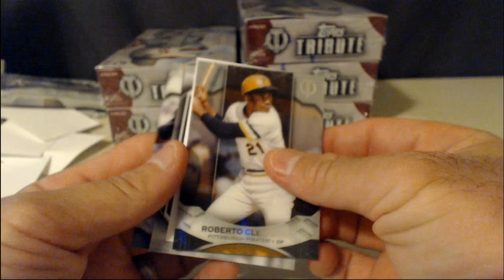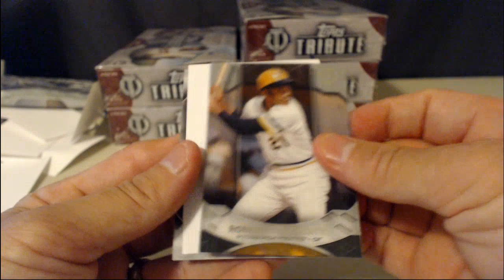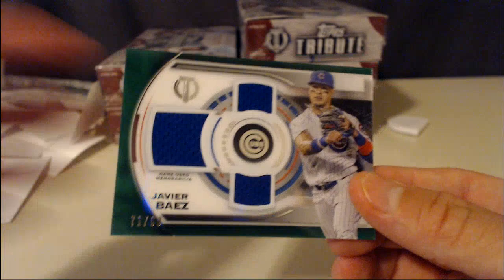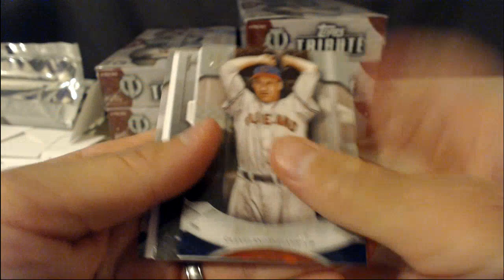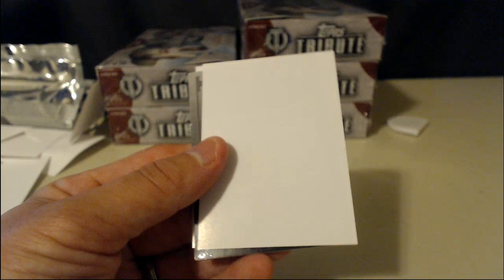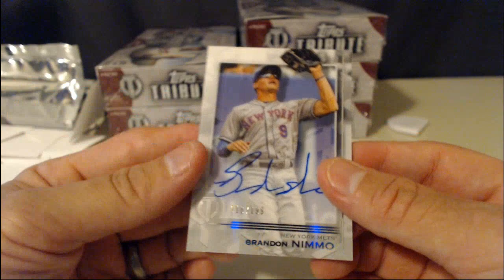Ronald Acuna, Roberto Clemente, and a triple relic of Javi Baez, 71 of 99. Javi Baez for the Cubs. Cubs again, Carolina S. And last hit of the first box, Goose Gossage, Bob Feller, and the hit goes to the New York Mets, Brandon Nimmo, numbered to 199, autograph.